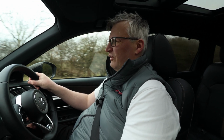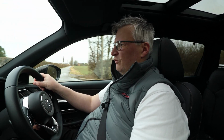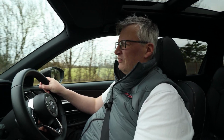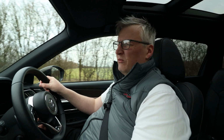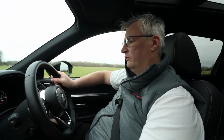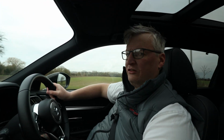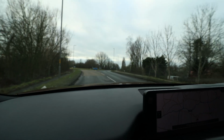That's it. You never think of a 7-seater as an engaging vehicle because that's not what it is. And it's not meant to be. But this, it almost changes the script. My drive. So, sport, normal, EV, off-road and towing. And let's see how it goes around a roundabout. Well, that's coasting.